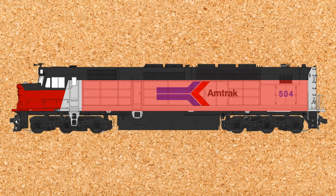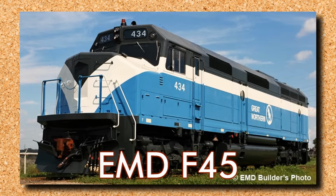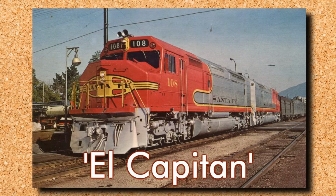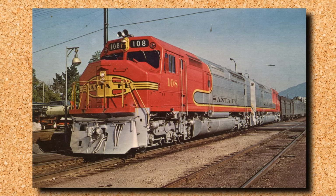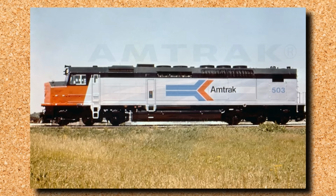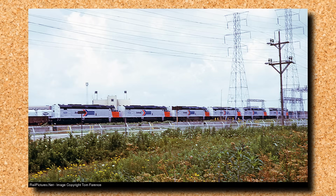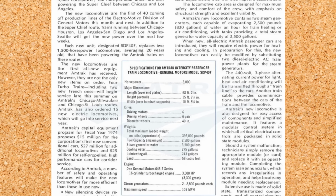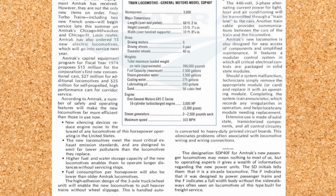The cowl body was based on the FP45 and F45 locomotive used to power the Santa Fe Railway's exclusive Super Chief and El Capitan. This body type was perceived as more aesthetically pleasing when mixed with passenger trains. The units were also built for easy conversion to freight service should Amtrak cease operations, as was a common belief at the time. EMD's new product then went into service for Amtrak beginning in June of 1973.